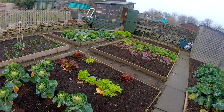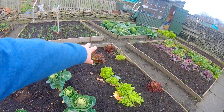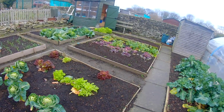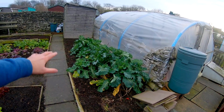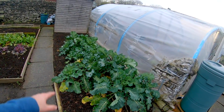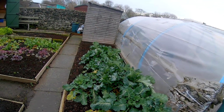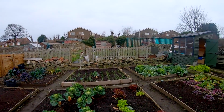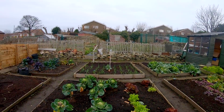Salad outside, like I say, is still all right. I might get a few leaves from there, especially the red ones up there. That's looking all right. What else? My cauliflowers in this bed seem to be doing all right. I'm just letting them go, keeping everything going. So I think that's it on the outside.